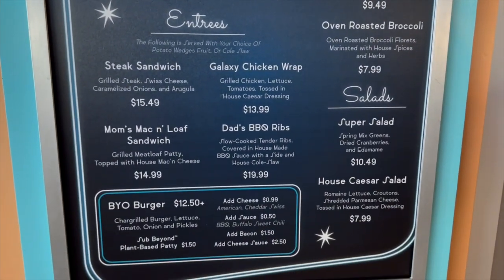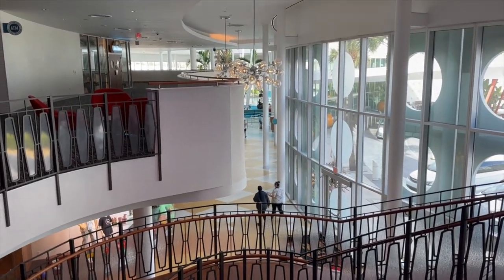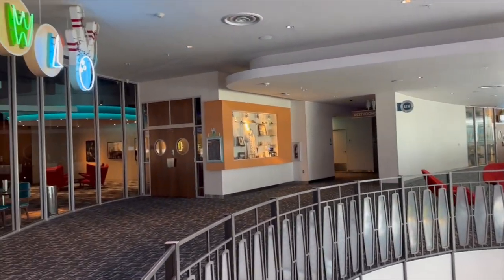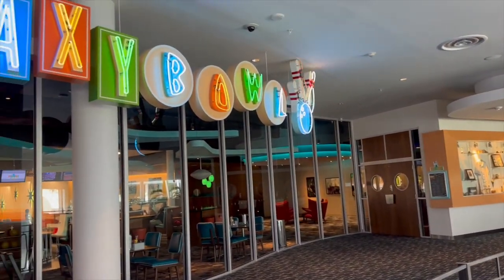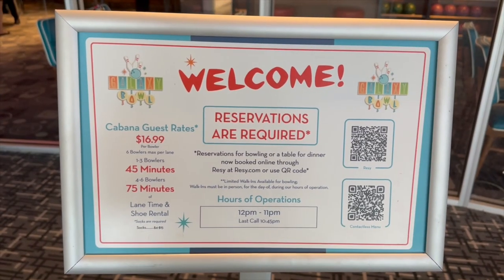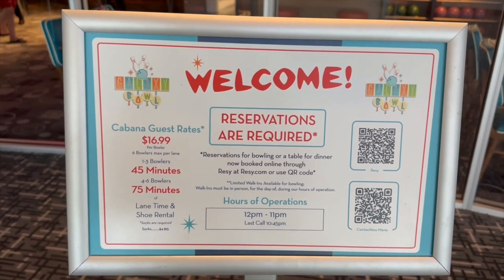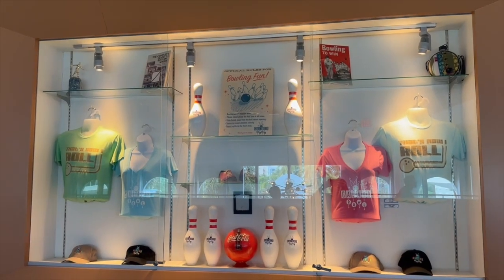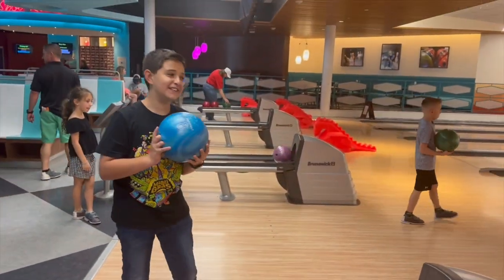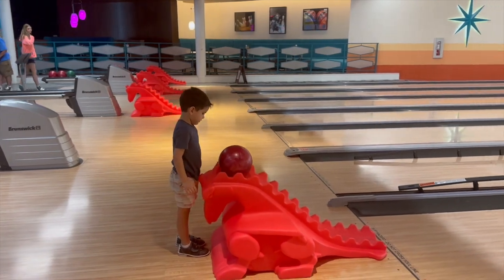And that brings us to our next category, amenities and recreation. Galaxy Bowl is located on the second floor of the main building. Reservations are required to bowl, and you can make them online at resi.com. The lanes and restaurants are open from noon to midnight, so you don't have to be a guest staying at Cabana Bay to visit Galaxy Bowl. But if you are staying here, we highly recommend scheduling this into your itinerary. It's such a fun activity that the whole family will enjoy.